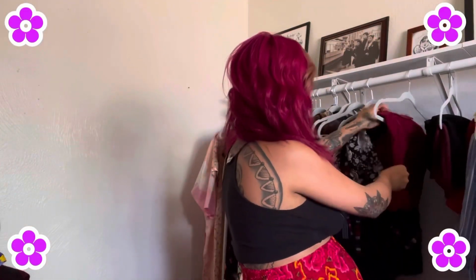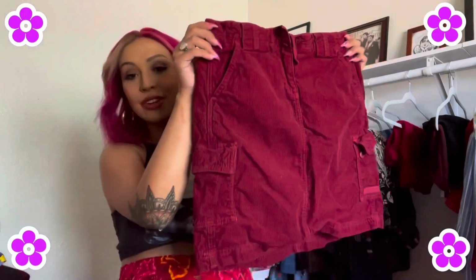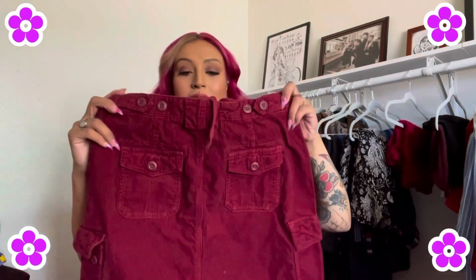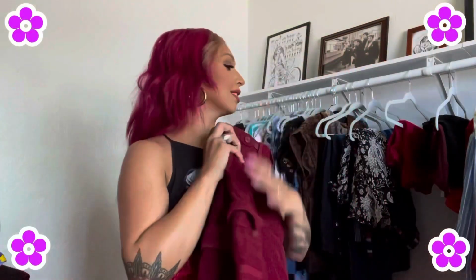And then last but not least, the end of the thrift haul is this J.Crew not midi, not mini skirt, and it's a corduroy, and I just love it because of the big pockets on the side, and the pockets on the side are here, and then the ones in the back. I just think this is super cool. This reminds me of something I would wear in middle school. But yeah, I just loved this piece as well.